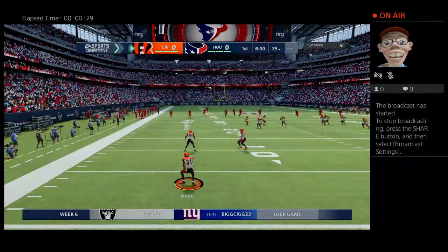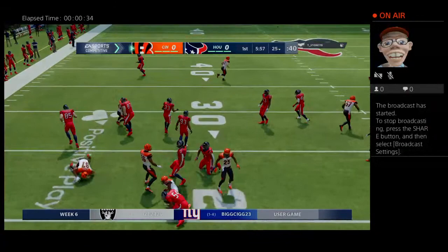On the return comes Webster. And the tackle is going to be made right there at the 25-yard line. At their own 25-yard line.